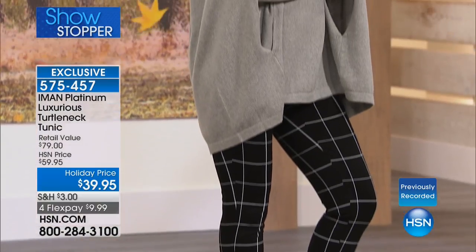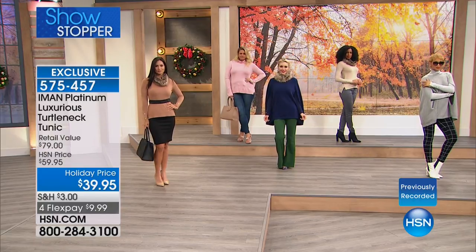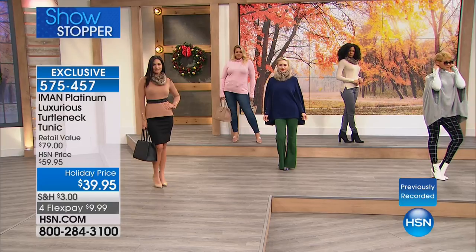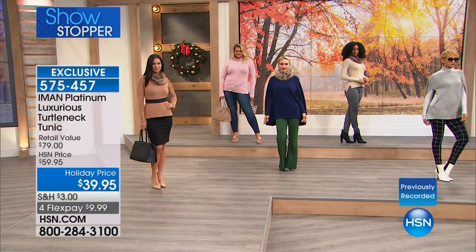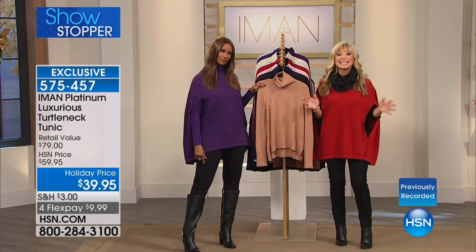That's what I love that Iman's Platinum Collection is about. It's the classics. She's bringing to us the cape, that's a classic. The turtleneck, a classic. The pencil skirt, a classic. Everything just has a little twist of luxury to it. That's what we love about her Platinum Collection. This is her final Platinum Collection Today Special for the rest of the year.